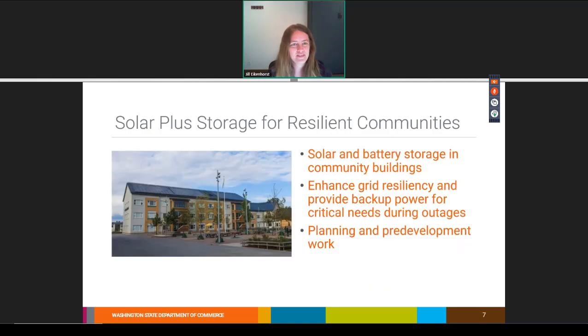So next slide. When the governor's office approached us about creating a new program focused on solar plus storage, we requested that planning and pre-development work be included in that program. And so this is the Solar Plus Storage for Resilient Communities program. It focuses on solar and battery storage in community buildings with the goal of enhancing grid resiliency and providing backup power during outages for critical needs. And it includes the construction as well as planning and pre-development work. Next slide.